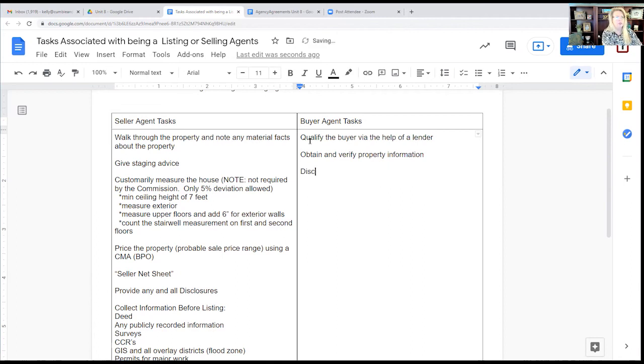You are to disclose agency to all parties involved in the transaction. Meaning, is the buyer a client or a customer? Got to let them know that. You also have to double check and have a look around for material facts. Let's put discover and disclose. Okay, very good.